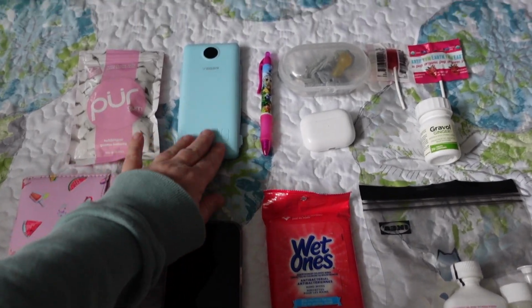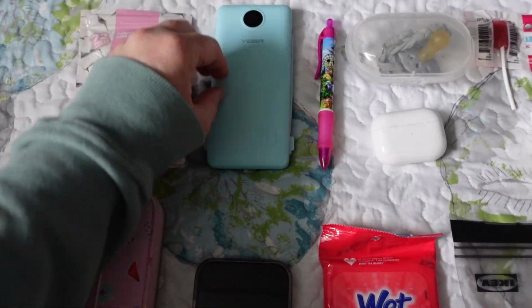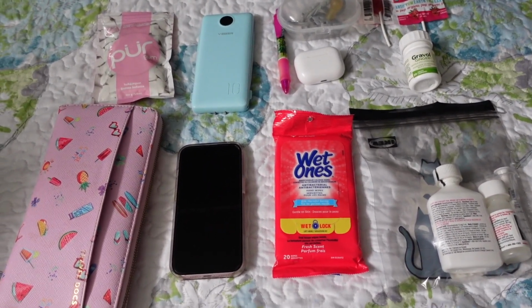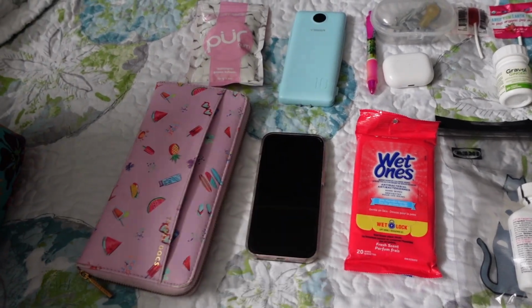I've got a pen. This is a really good battery bank. These are our passports, we keep them all together. I will have a little crossbody bag that some of this stuff will go in, and then it'll just be inside my personal item.